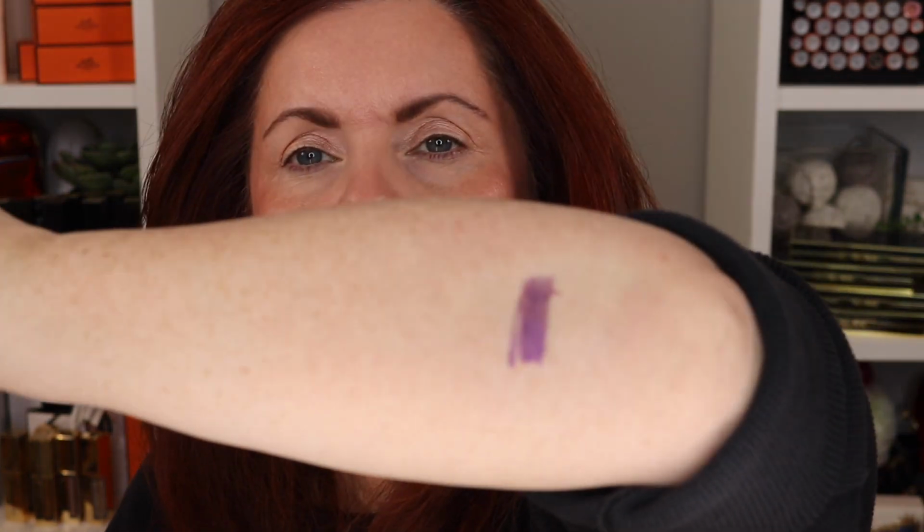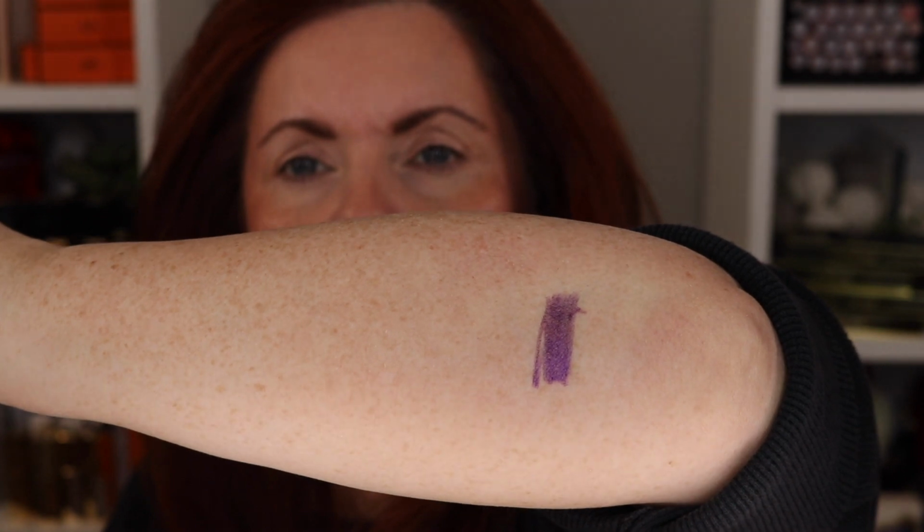All right, so let's do the amethyst first. I wanna make sure I'm putting it in a space that you guys can see. That is the amethyst shade. It's very pretty, it's very purple. And I know you guys are gonna be like, well, Jen, it's amethyst. What did you think it was gonna be? But sometimes purple cannot be purple. So let me explain what I mean by that.